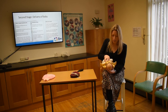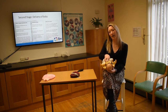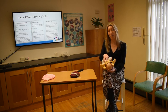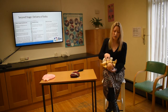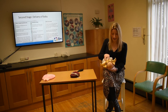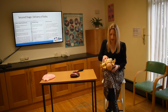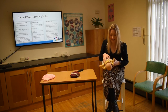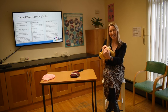So each contraction pushes baby further down into the birth canal. The contraction goes away and baby slips back just a teeny bit. Okay? Then you're going to have a break until the next contraction starts to build. You're going to join in and you're going to move baby further down through the birth canal. Eventually, baby's going to reach the point where he's moved under this pubic arch. Okay, so what is the significance of baby moving under the pubic arch? Usually, it's that as your midwife, we'll be able to see just a teeny sliver of his head.